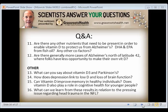Great, thank you. And number 12, are there generally more cases of Alzheimer's north of latitude 42, where folks have less opportunity to make their own vitamin D? That question, I don't know of a study that has definitively shown that. So I still think that type of epidemiological study needs to be done.